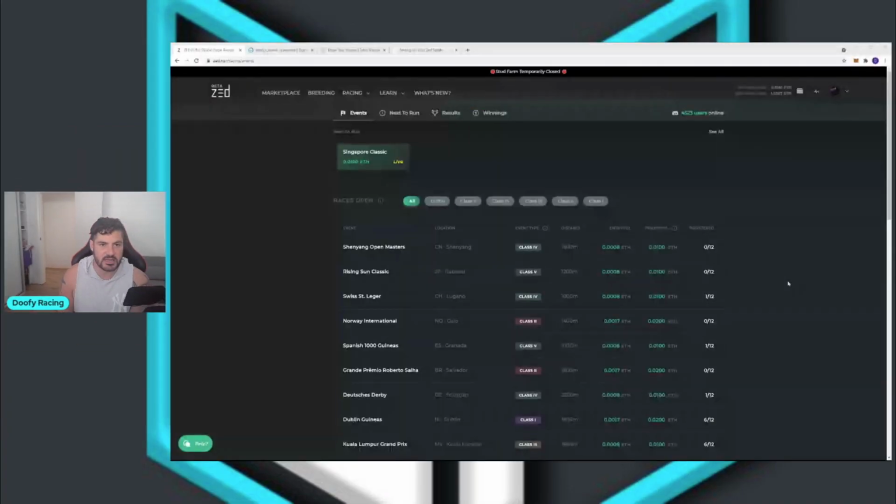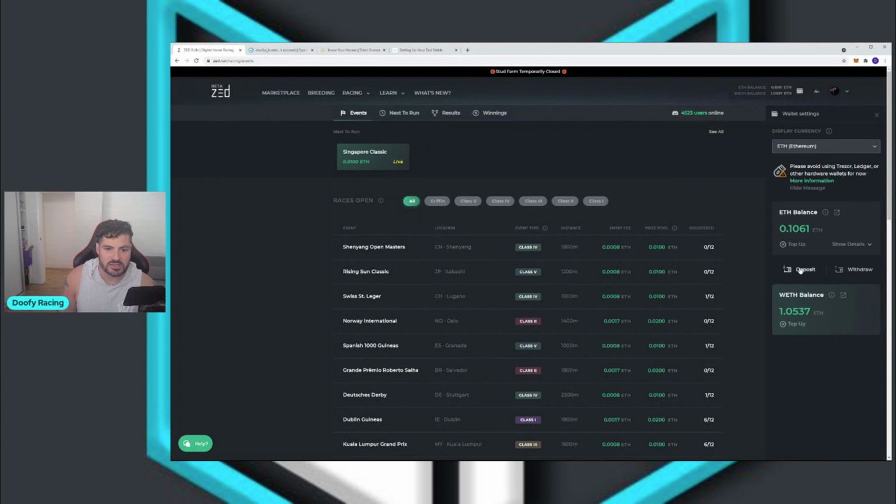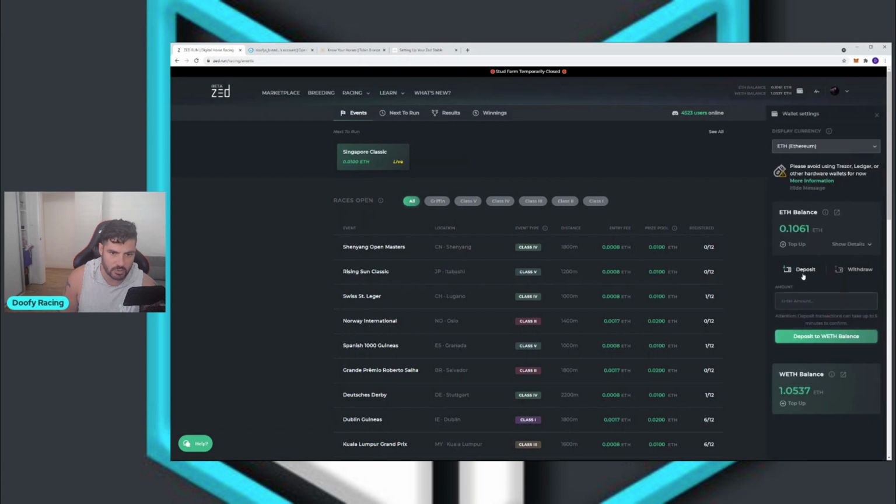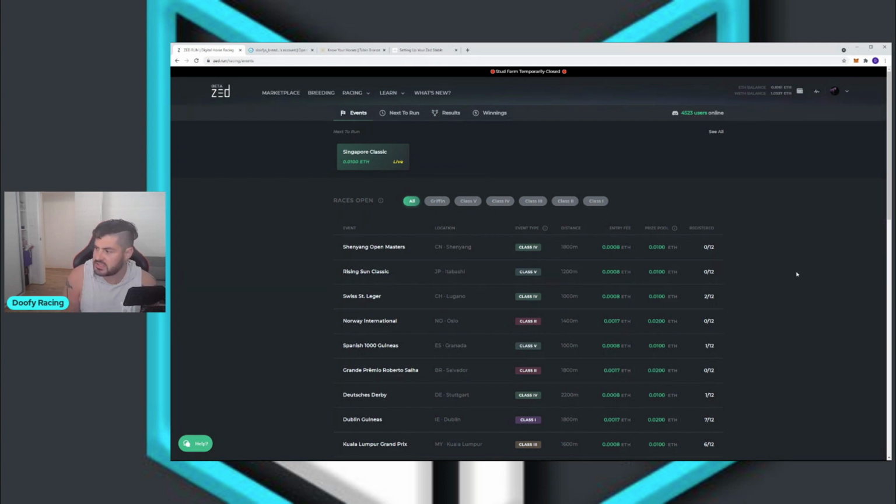I'm going to bring my screen back up. The simplest and easiest way to add Ethereum into this wallet is by clicking your wallet up here and then simply hitting deposit and entering the amount that you want to deposit. So you need to have money in your MetaMask wallet, which will show up here in your ETH balance. Essentially you're transferring it from your MetaMask wallet, your ETH balance, through to your wrapped ETH balance or your Zed Run racing wallet. It does take a little bit of time, so be mindful of that. I think the longest it's taken me is about 7 hours.